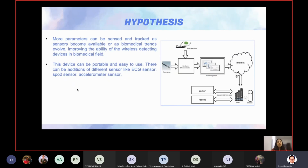So moving forward, these are my hypotheses. More parameters can be sensed and tracked as sensors become available as biomedical trends evolve, improving the ability of the wireless detecting devices in the biomedical field. This device can be portable and easy to use. There can be addition of different sensors like ECG sensors, SpO2 sensor, accelerometer sensor. So these are my hypotheses.